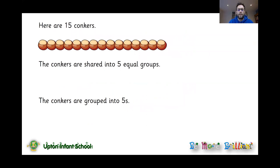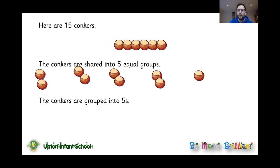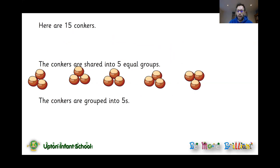Let's try another one. We've got some conkers here. We've got 15 conkers. First of all, it says the conkers are shared into 5 equal groups. So let's do that. 1, 2, 3, 4, and 5. 1, 2, 3, 4, 5. 1, 2, 3, 4, 5. So we've shared them into 5 equal groups. How many conkers are in each group? That's right, there are 3 conkers in each group. So with 15 conkers shared into 5 equal groups gives us 3 conkers in each group.